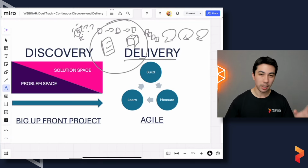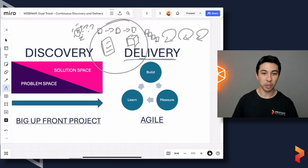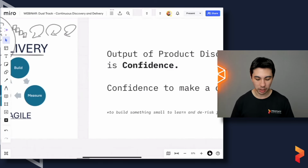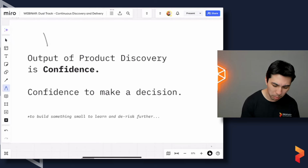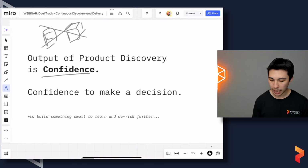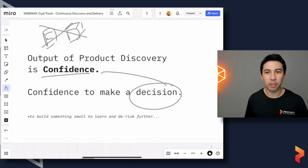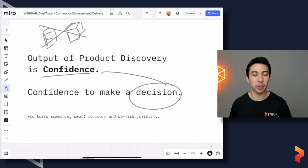So instead, I found this useful for me, and others have found it useful as well through my coaching and training. I want to reset this mindset, and I want you to think about the output of discovery not as a spec or a design or a solution. I want you to think about the output as confidence and making a decision. Some people frame discovery as a decision-making process, and I really like that, to be honest. I think that's a great way to frame it.